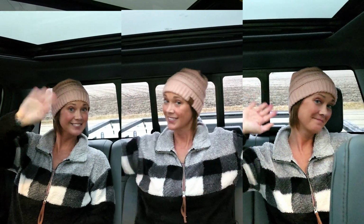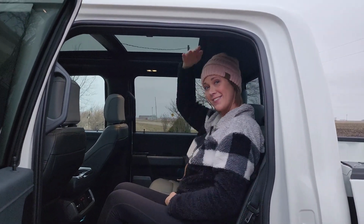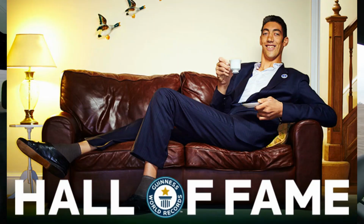So it's really perfect for the family, really. You can easily fit, I mean, 3 of me could fit back there, so 3 of your kids definitely could fit back there. Tons of leg room. Honestly, I think we could probably get the Guinness Book tallest guy back there and he'd probably have enough leg room. So really spacious and comfortable.